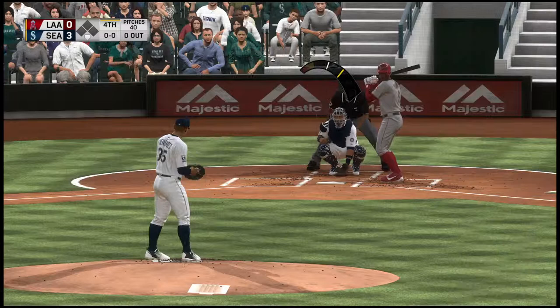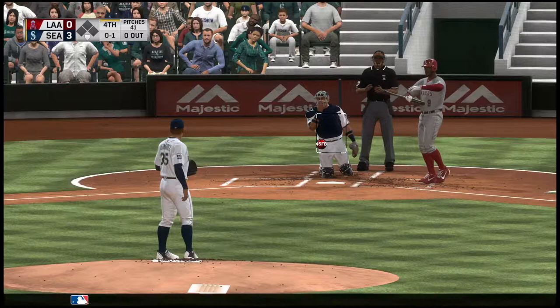Leading off with the Angels, designated hitter. Now a swing and a ball chop foul right at home plate.